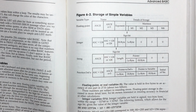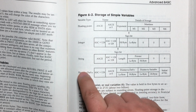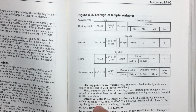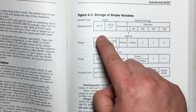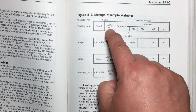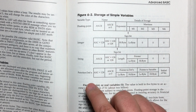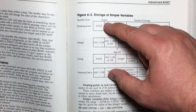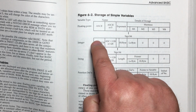And here's how variables are stored. And those are the 4 types: floating point, integer, string, or function definitions. That's stored as its own type of variable. And then the variable name is stored, just 2 letters maximum. You can type more in, but they're ignored. So the 2 letters of the variable, or either just 1 letter and then 0, those are stored here. And there's no separate flag for the different variable types. Instead, it's encoded into the name, where the high bit, as a value of 128, is added.